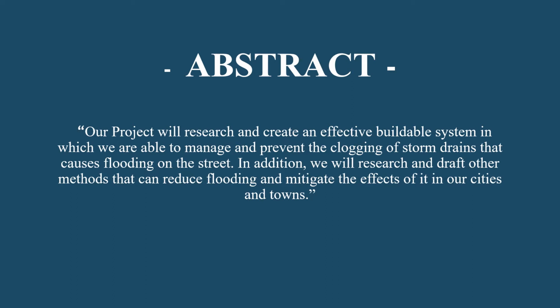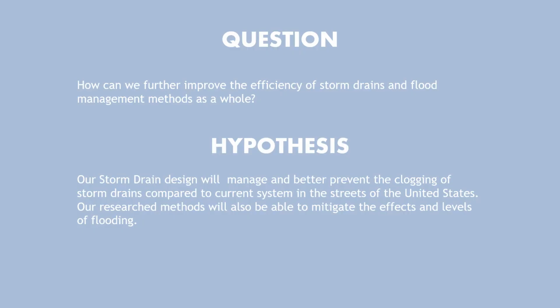In addition, we will research and draft other methods that can reduce flooding and mitigate the effects of it on our cities and towns. So our question for our project was, how can we further improve the efficiency of storm drains and flood management methods as a whole?